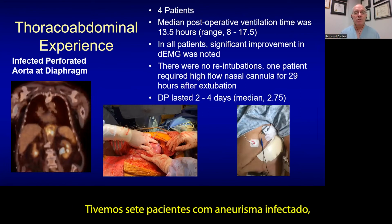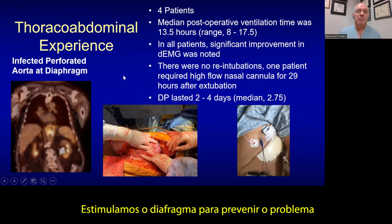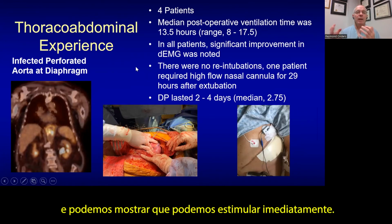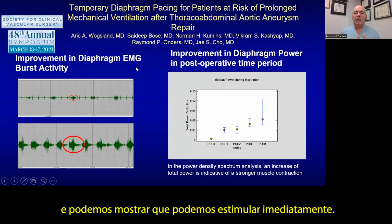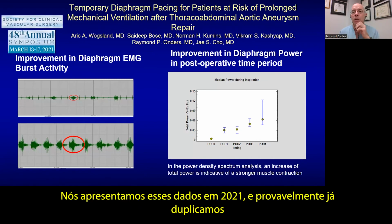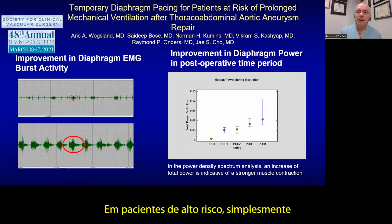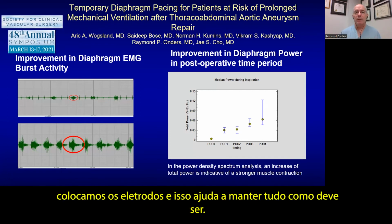We had 7 patients, and again, infected aneurysm, major operation. We put the electrodes in. We then have a percutaneous system. We stimulate that diaphragm to prevent the problem. We can actually show by stimulating immediately, we had all patients extubated. We presented this in 2021, and we've probably doubled the patients in our thoracoabdominal group that we've done this in. Again, high-risk patient, simple, put these electrodes in. We can help maintain everything.